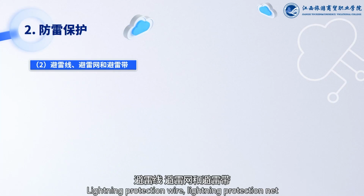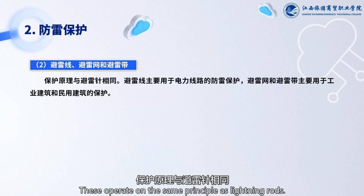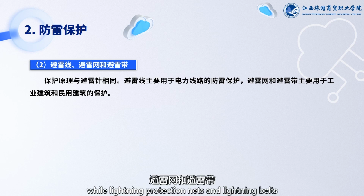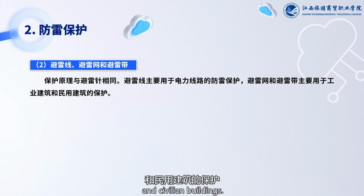Lightning protection wire, lightning protection net, and lightning belt. These operate on the same principle as lightning rods. Lightning protection wires are mainly used for lightning protection in power lines, while lightning protection nets and lightning belts are primarily used for the protection of industrial and civilian buildings.